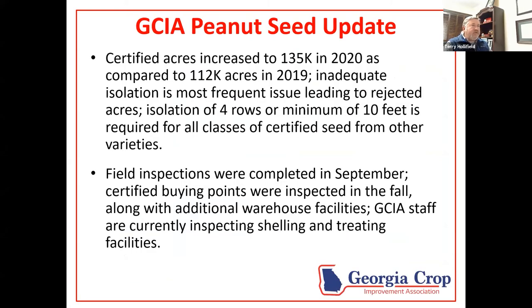We had a busy year in 2020 inspecting and certifying peanut seed. Certified acres increased to 135,000 last year as compared to 112,000 acres in 2019. Really, the only issues we typically have are inadequate isolation that might lead to rejected acres. Our standards require an isolation of 4 rows or a minimum of 10 feet between all classes of certified seed from other varieties. We completed field inspections in September.